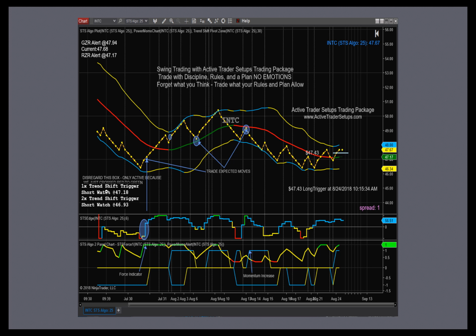So right now it knows if we pull back to 47.18, it can turn this line back to red. That generally doesn't happen, but it can happen if you get in a little chop right here and then continue up or turn back down. Most of the time, once this happens, if you actually have a trend, because this is called a trend shift pivot zone. A pivot is a change of directions. So if you actually have a trend, generally this will not go red to green back to red.